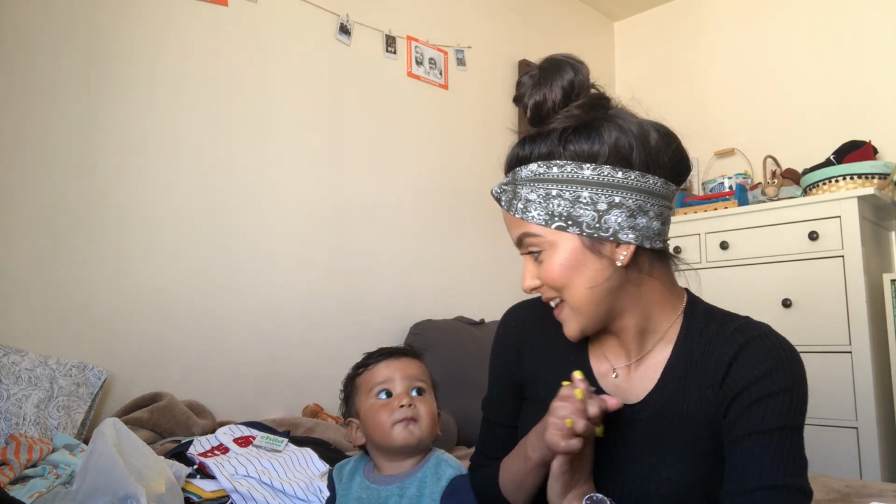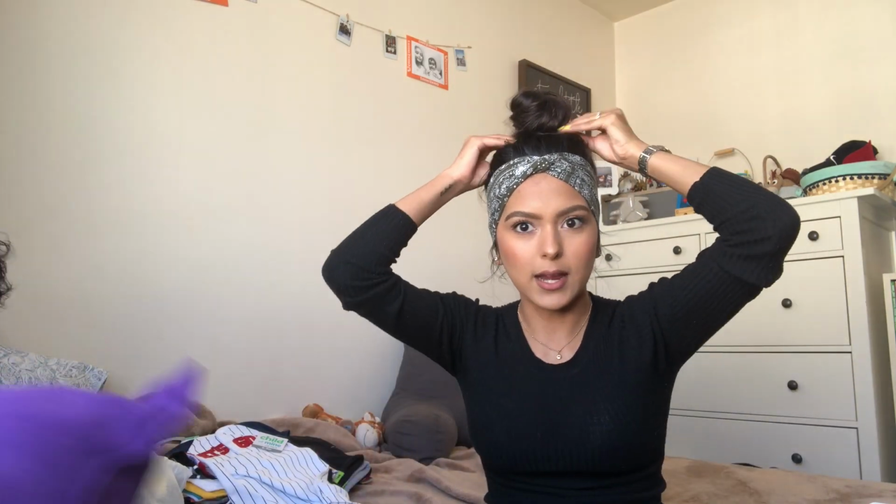So, we got sizes like 12 to 18 months. He's wearing 12 months right now, and he has a bunch of 12 month clothes, but he just needed more. So we got 12 months and 18 month clothing, because he only had a few 18 month clothing in his drawer. So it's like, all right, we're gonna need to stock up.